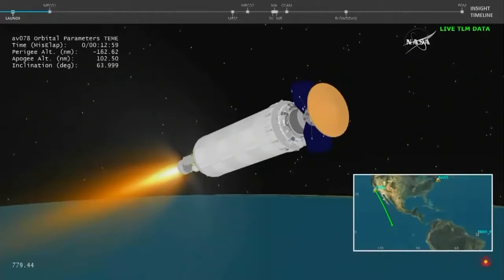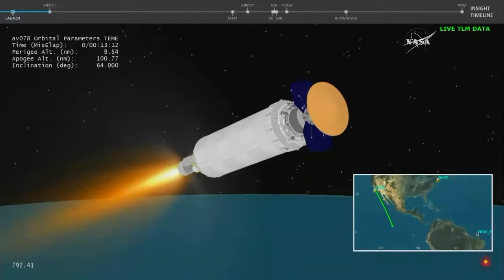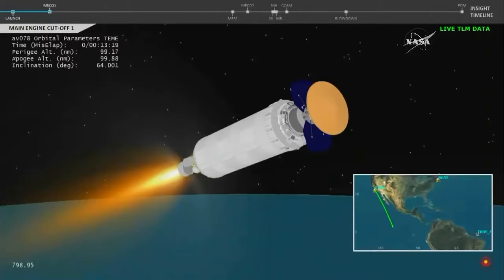And we are now 13 minutes into flight, very close to the second stage engine cutting off for the first time for one of 2 burns that it will take. Centaur is now orbital. And we have MECO. Engine shutdown looks good. We have 4S settling motors on.